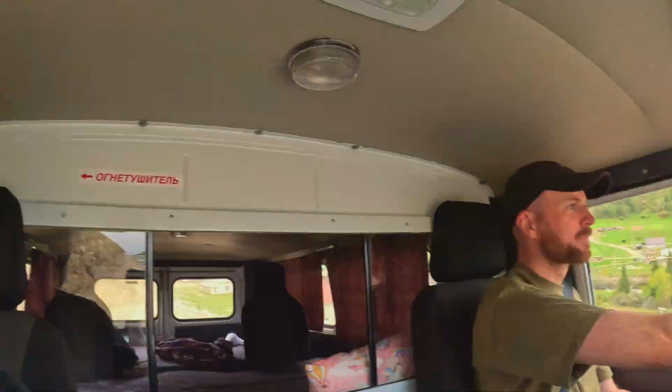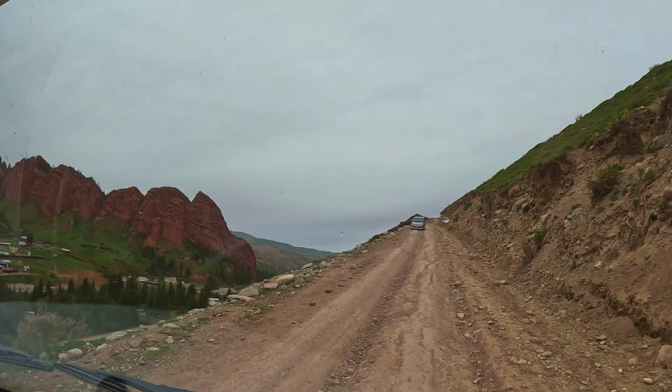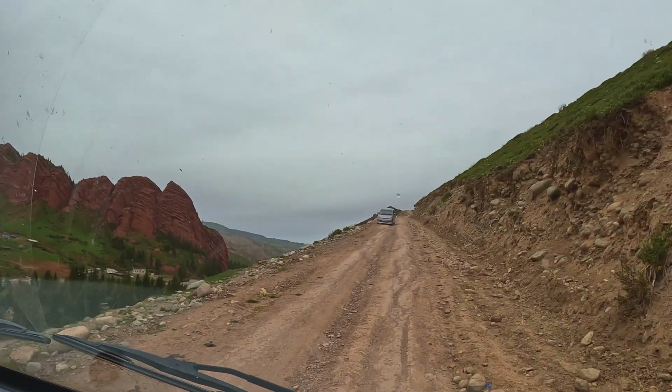So we're just taking the road up the hill, which you have to take a horse if you don't have a car, or a four-wheel drive car. And this should give us a mad view of the Seven Bulls, the red rock formation. And already it looks pretty epic from the road.